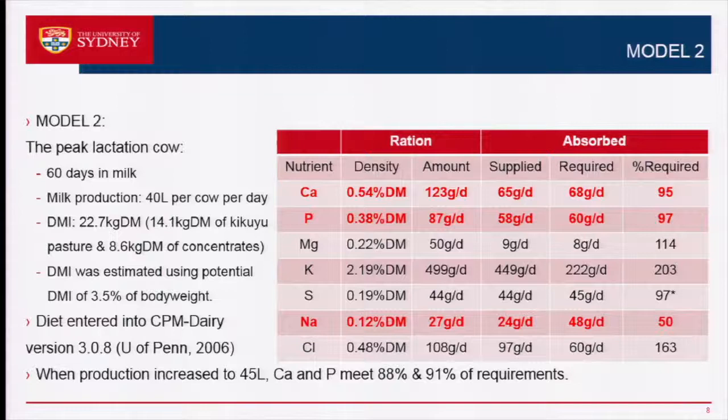And so these are the results that I came up with in the second model. Again, the sodium is still well below NRC requirements, but the calcium and phosphorus are now starting to head into below 100% territory. When I just adjust that model slightly for 45 litres per cow per day, that model shifted even further to a calcium requirement of 88% and a phosphorus requirement of 91% of requirements.